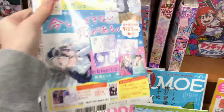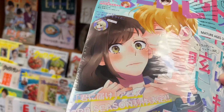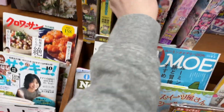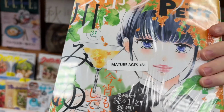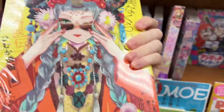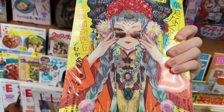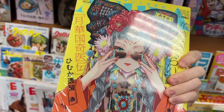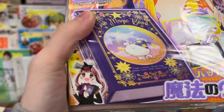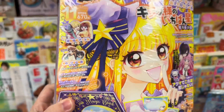The one thing that I don't like about Kinokuniya in this respect is that they don't have prices on their magazines, which is a pain because I don't know how much these are. They could be $5, they could be $25, I don't know. Here's another one. They have a wide variety. This one had stunning cover art. Oh my goodness, this one I thought was really cool. It had a giant extra, like a book or something.